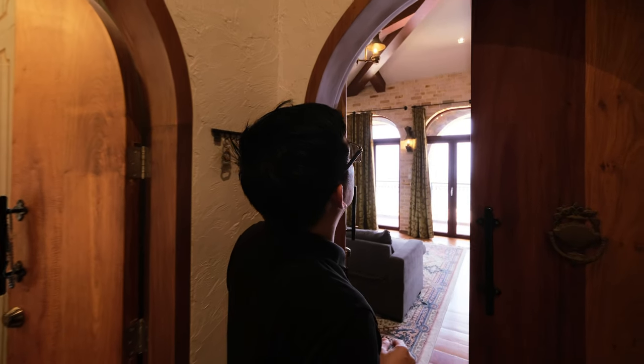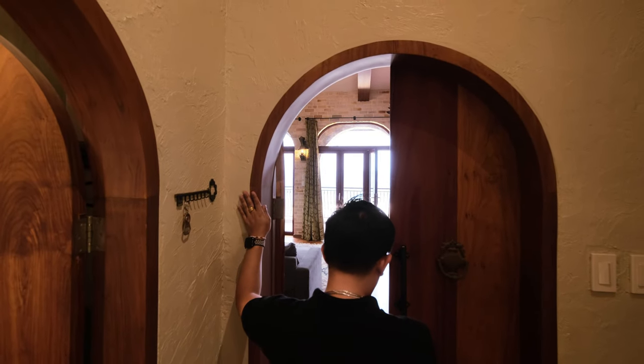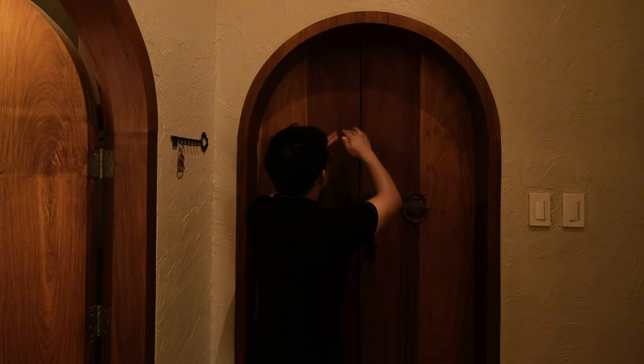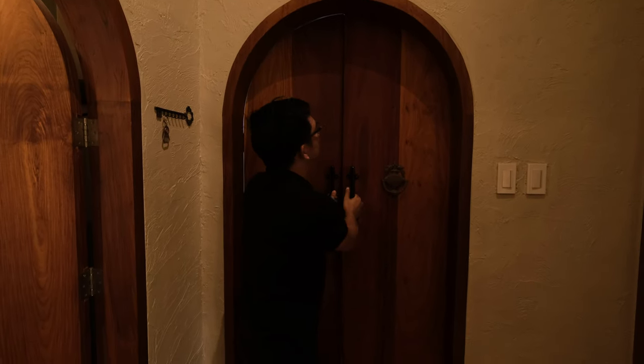Okay, before entering the primary room, of course, nice access to entry. Okay, double door. Wood element, nice arch design.